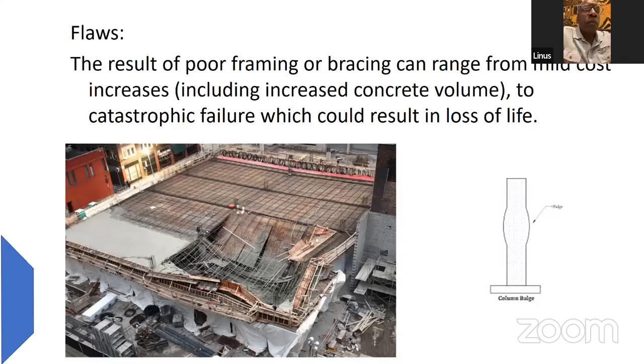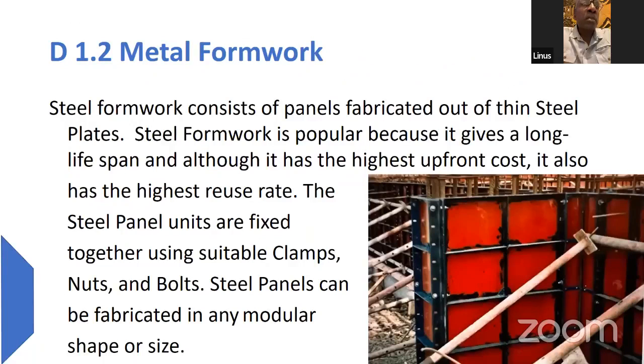Flaws. The result of poor framing or bracing can range from mild cost increase, including increased concrete volume, to catastrophic failure, which result in loss of life. Metal formwork. Steel formwork consists of panels fabricated out of thin skin plates. Steel formwork is popular because it gives a long lifespan, and although it has the highest upfront cost, it also has the highest reuse rate. The steel panel units are fixed together using suitable clamps, nuts, and bolts. Steel panels can be fabricated in any modular shape or size.